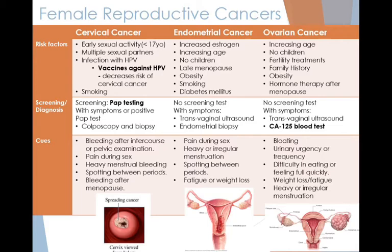What I do want you to remember is that cervical cancer is drastically reduced by vaccines against HPV. So an HPV vaccine will drastically reduce your risk of cervical cancer, and that cervical cancer does have a screening test called a pap smear. Should be done annually. A pap smear, they will recognize abnormal or precancerous tissue before it even turns into cervical cancer. So preventative treatment, pap smears, and vaccines to prevent cervical cancer.